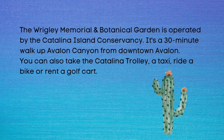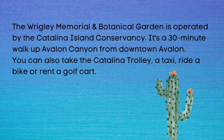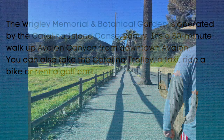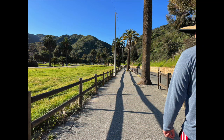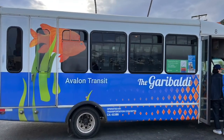The Wrigley Memorial and Botanical Garden is operated by the Catalina Island Conservancy. It's a 30-minute walk up Avalon Canyon from downtown Avalon. You can also take the Catalina trolley, a taxi, ride a bike, or rent a golf cart.